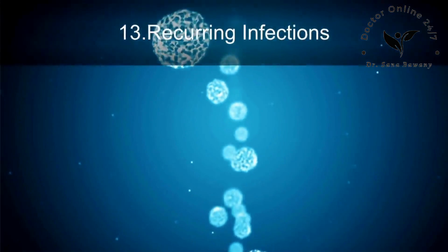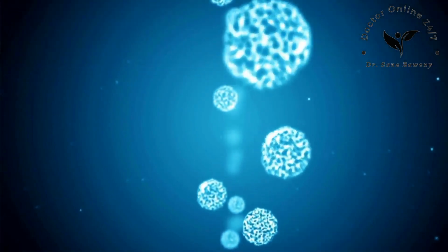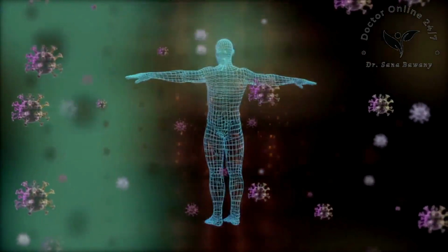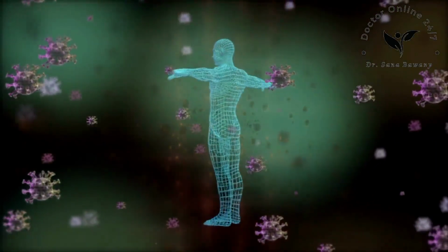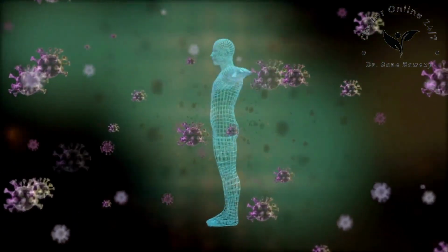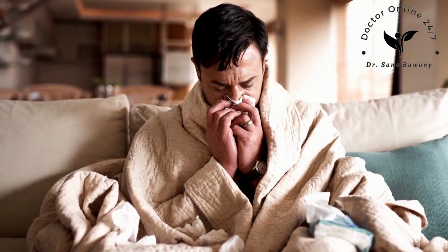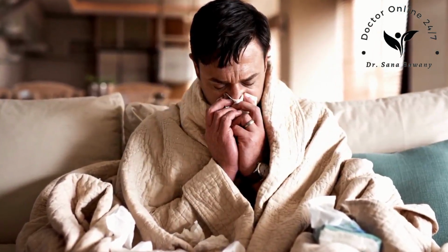Number 13, recurring infections. Vitamin D levels have a direct effect on the health of your body's immune system. When your body can process sufficient levels of it, your immune system remains strong and is able to combat infections and diseases as it is meant to do. Not getting enough of this crucial vitamin can result in serious consequences. It can drastically weaken your immune system, leaving you vulnerable to recurring infections and chronic diseases.